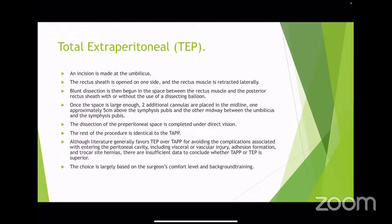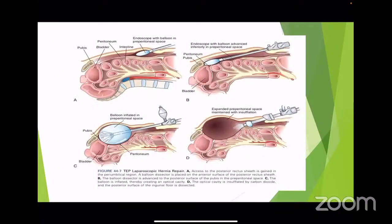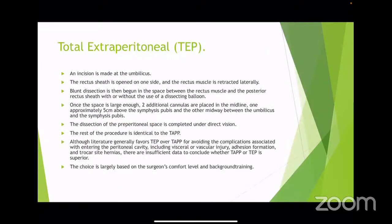So in total extraperitoneal repair, the incision is made over the umbilicus. The rectus sheath is opened on one side. The rectus muscle is retracted laterally. I have one figure; in this you cannot appreciate it, but we have put the median incision. We push the rectus muscle laterally and go inside, making a space between the rectus muscle and the posterior rectus sheath, with or without a dissecting balloon. Few surgeons use the dissecting balloon, few don't.